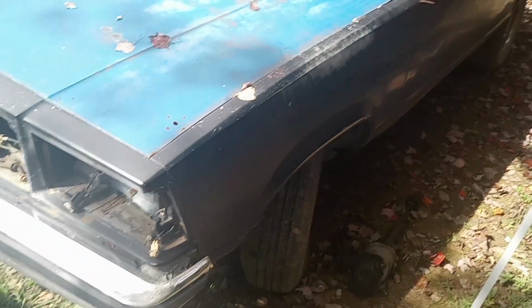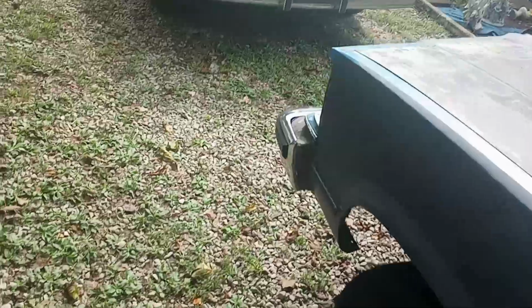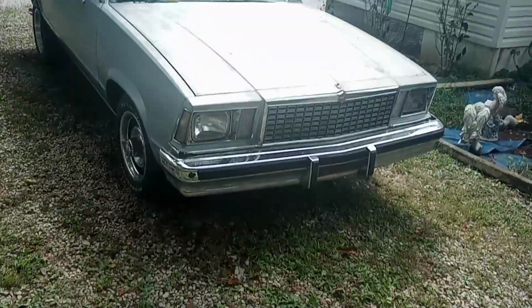So definitely awesome trade. My car's already registered. It's on the road. I haven't got to drive it yet because there was a lot of little stuff that needed done to it that people, I guess, was just too hard on it.